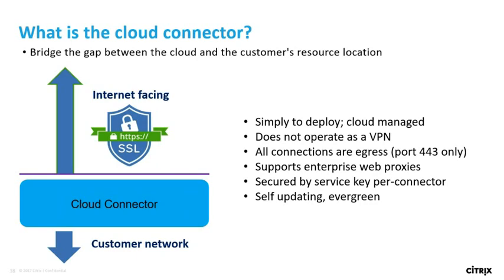A couple of points: it's not a VPN, it's egress. The other thing to mention is it's self-updating and keeps evergreen, so it's part of the service and it's updated on a regular basis. I think the target is every 2 to 3 weeks there'll be an update, and some of those updates will be features and functionality, and other updates will be patching and security updates.